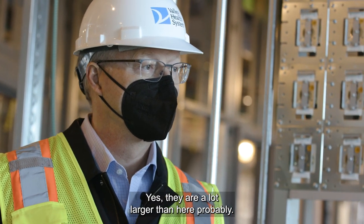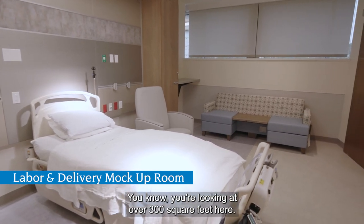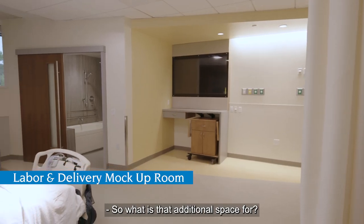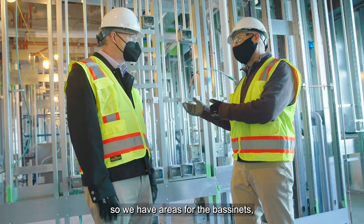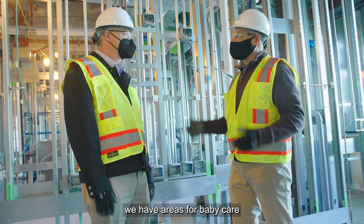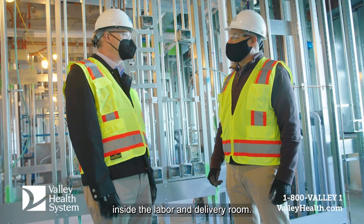Absolutely. Yes, they are a lot larger than here. You're looking at over 300 square feet here. The labor and delivery room is probably about 370 square feet. So what is that additional space for? For the partners. For the partners? For the partner, and the baby's equipment. The babies can be in the room. We have areas for the bassinets, whether it's a single baby or twin babies. We have areas for baby care inside the labor and delivery room. Wow, fascinating.